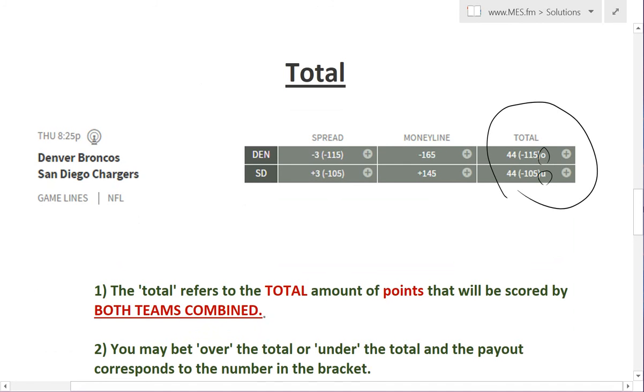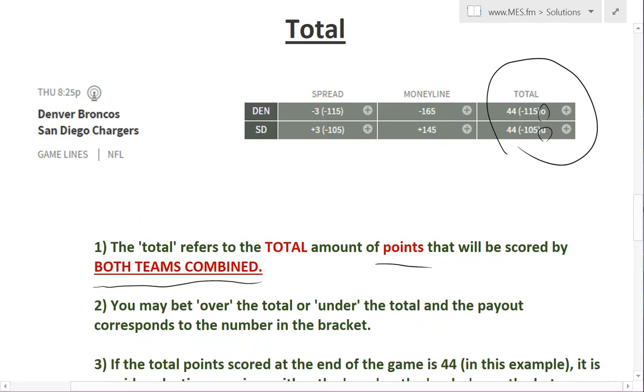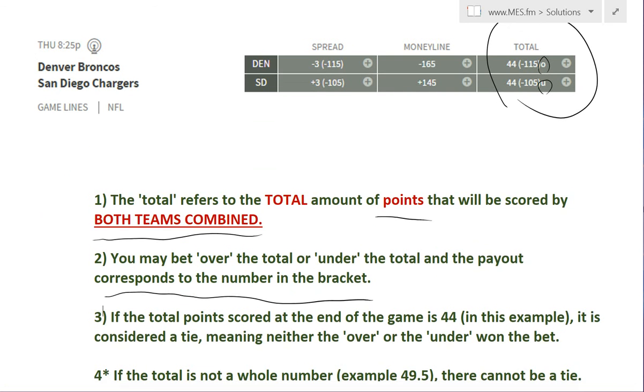The total refers to the total amount of points that will be scored by both teams combined. Okay? You may bet over the total or under the total, and the payout corresponds with the number in the bracket. So let's take a look at number 3 here and number 4.